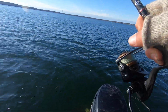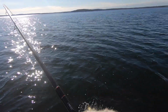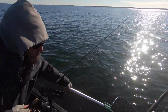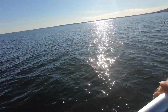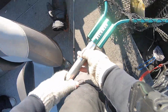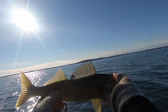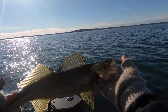This is one of the coolest parts of fall. A lot of times both these fish are living in the same spots. I don't want me to grab them. There we go. Oh, look at that. Jig just fell out. We're just kind of parked up on a weed edge here, and there's rock outside of the weed edge. We're just kind of casting back at the rocks. There we go. About a 19-incher.